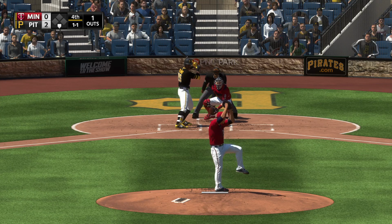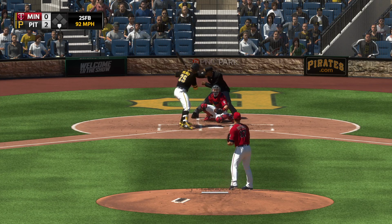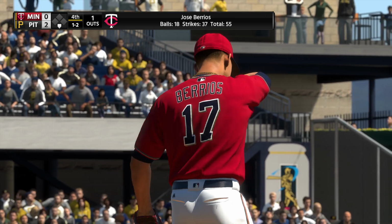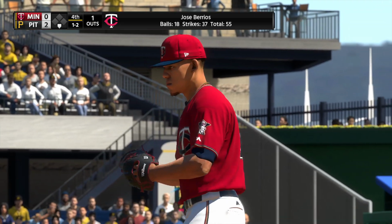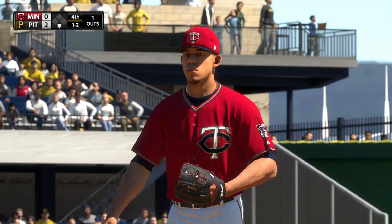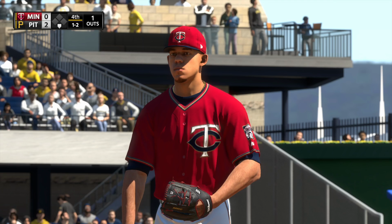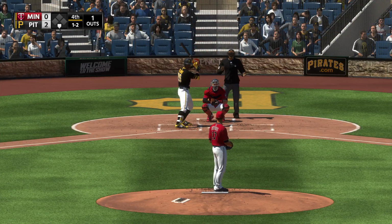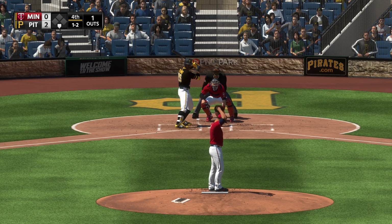Into the box, Gregory Polanco. And he comes back with a fastball. 1-2 now. Hey, you think back to the early innings right there. You thought this guy would have been hitting the showers. A credit to him. He's been able to regroup, find his mechanics, and find a way to stay in this game. 2 runs, 3 hits, and no errors so far for the Pirates.